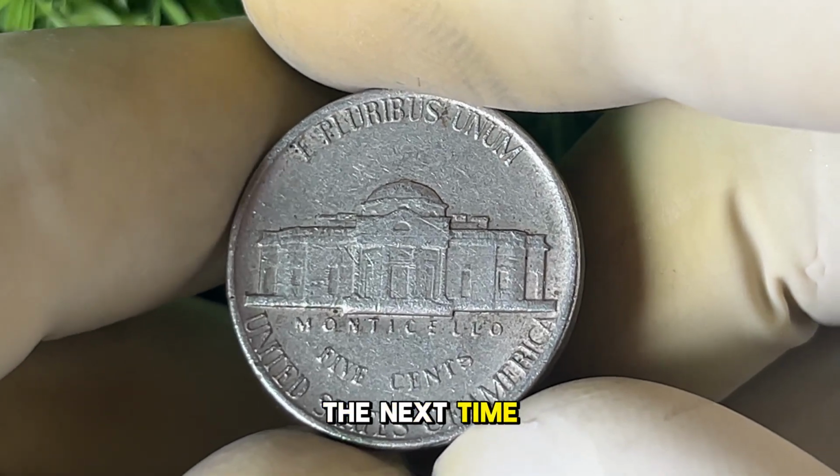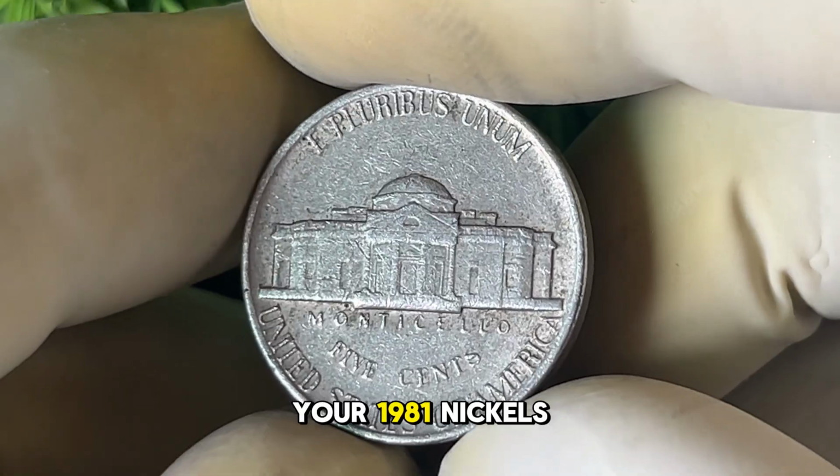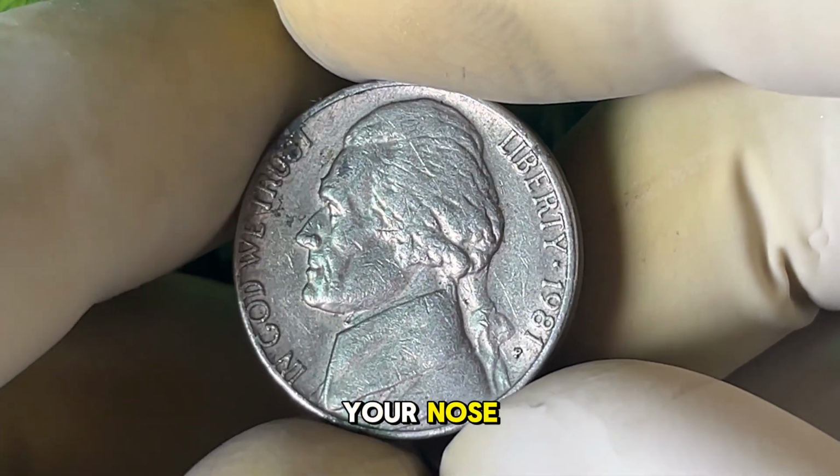So, the next time you're checking your change, make sure you take a moment to examine your 1981 nickels. You just might have a millionaire-making coin sitting right under your nose.